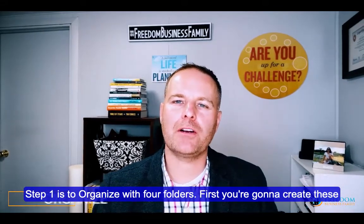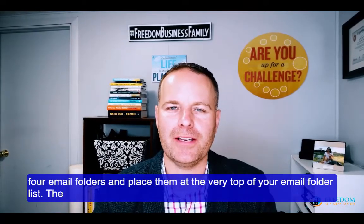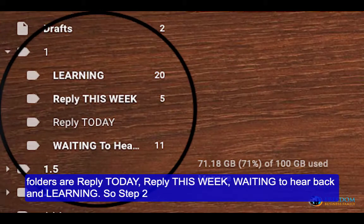Step 1 is to organize with 4 folders. First, you're going to create these 4 email folders and place them at the very top of your email folder list. The folders are Reply Today, Reply This Week, Waiting to Hear Back, and Learning.